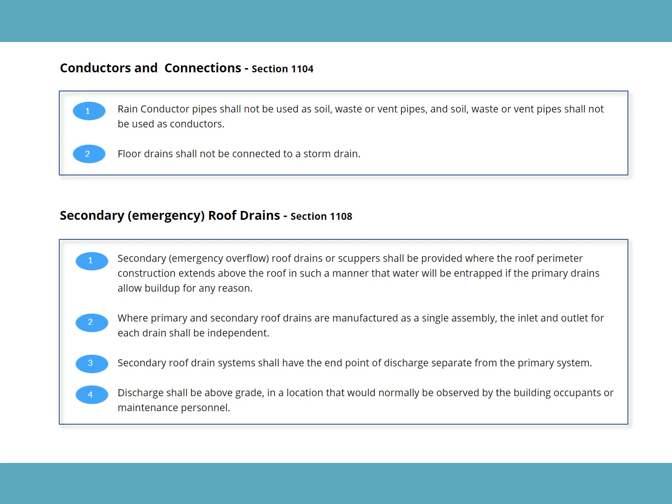In accordance with Section 1104, rain conductor pipes shall not be used as soil, waste or vent pipes, and soil, waste or vent pipes shall not be used as conductors. And floor drains shall not be connected to a storm drain.